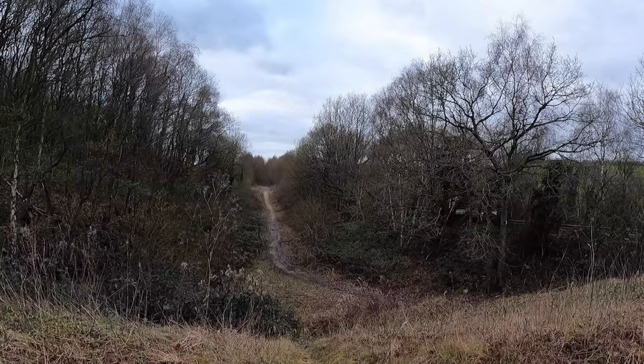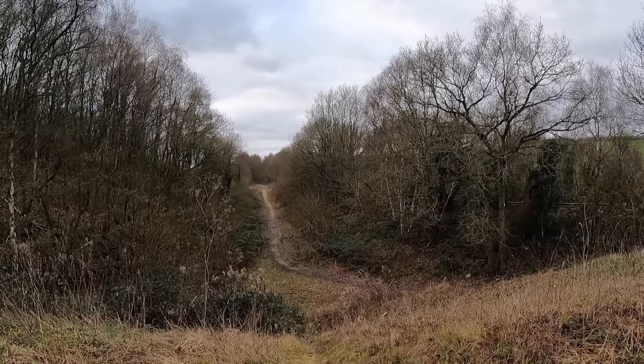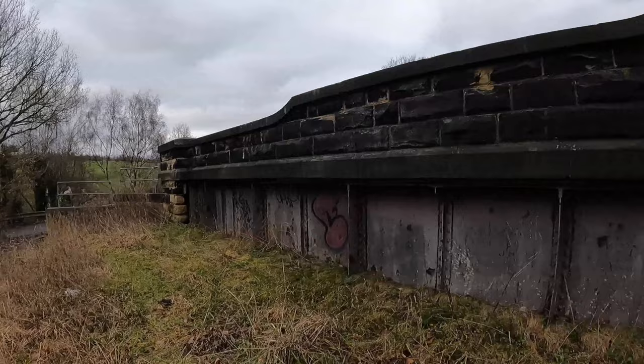So we're now up at the top of what is Storrs Mill Lane. You'll have to excuse the amount of road noise that there is here. Looking back towards Cudworth in that direction, we're at the top of a bridge which has been filled in. This form of cutting would have been around 80 miles an hour when it was open. It's obviously, as I say, it's been filled in. You can still see the top of the bridge itself here.